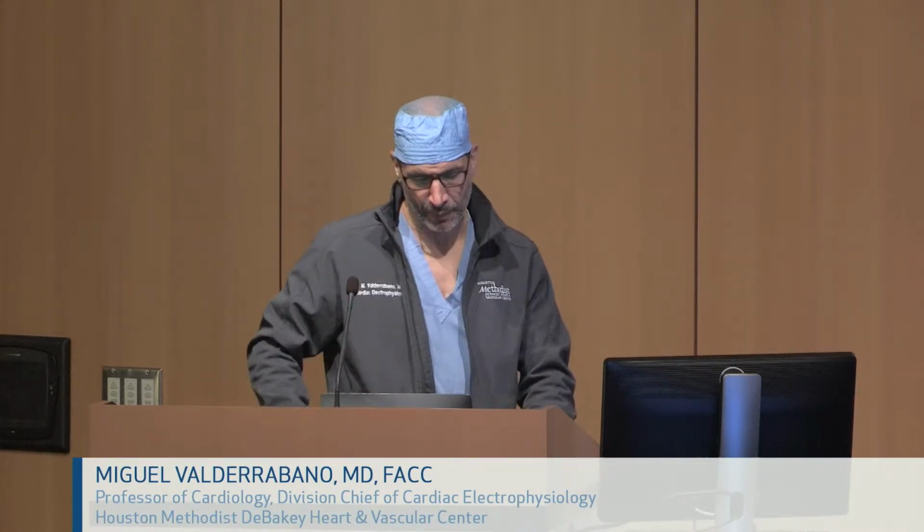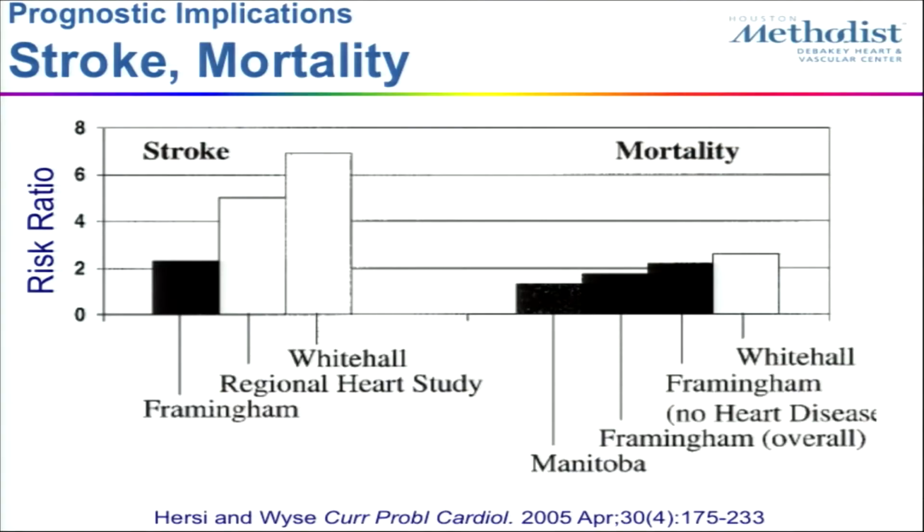But as a preamble, we need to know that atrial fibrillation has important prognostic implications. It at least doubles the risk of stroke. In certain populations, it can multiply the risk of stroke up to times 7. And that's associated with an increase in mortality.